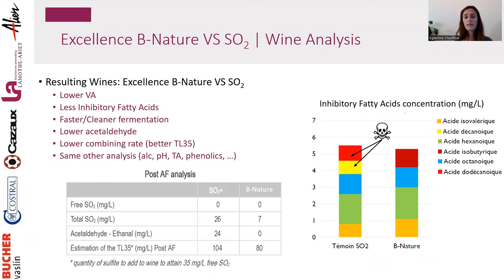Regarding the other analyses, such as alcohol, pH, TA, even total phenolics, there is no difference. We observe a better combined anthocyanin, so a better color, just because there is no sulfur, so we are delaying the sulfur action, and we are having a better combination of anthocyanin, but this is not in a very significant way.